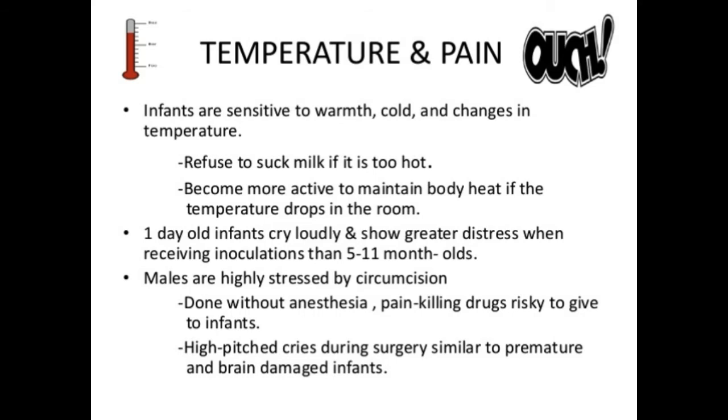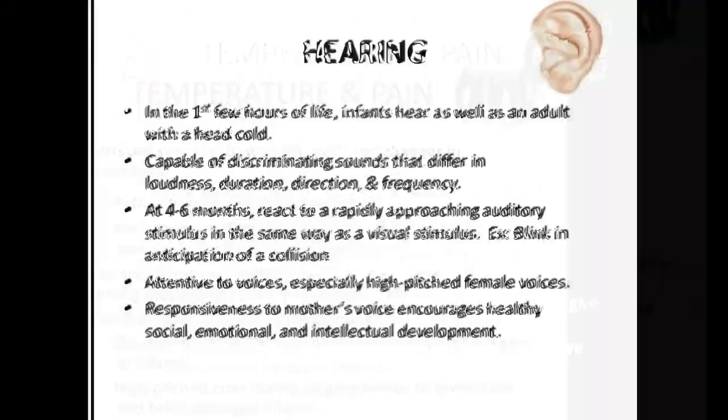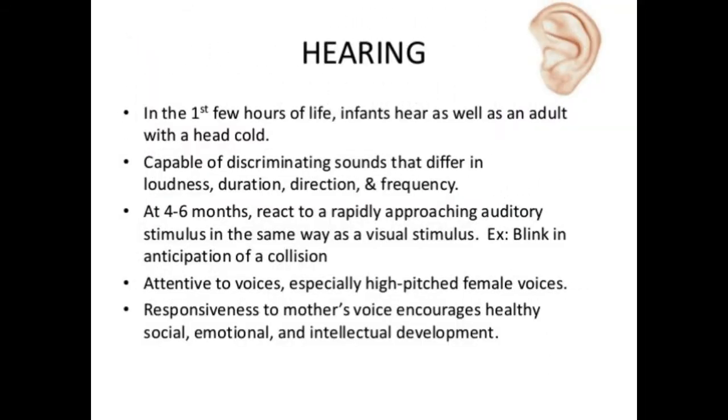So, overall, adults have better hearing than infants. Adults can hear quiet sounds that infants can't. The best level that an infant can hear is a regular human voice. Just that. The low and high pitches they don't hear as well.